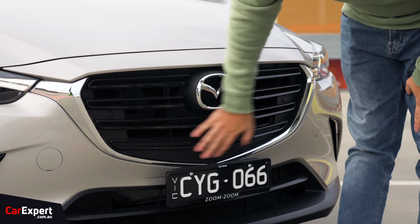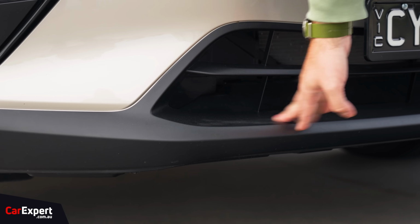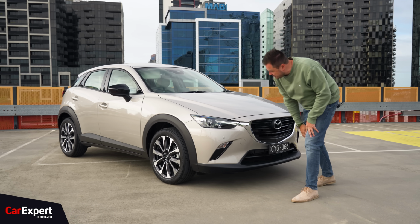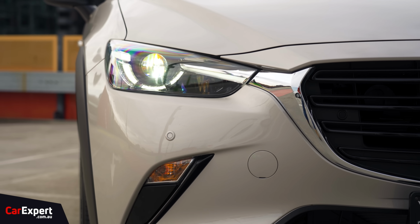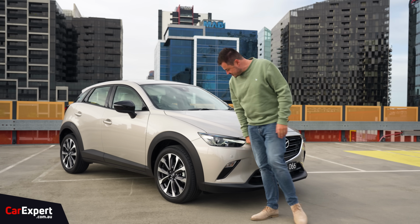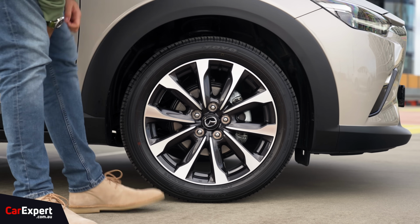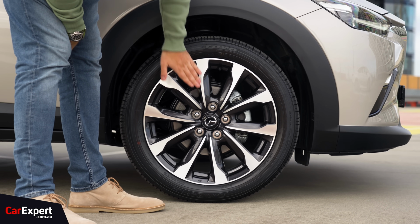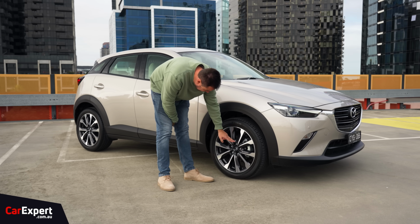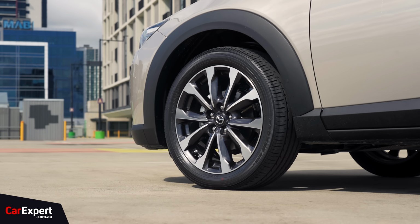So big grille over here with that chrome section down the bottom there, and then the matte black finish down the bottom there as well. Full LED headlights, you have fog lights down the bottom there as well with an indicator built in. Front parking sensors too to match the rear ones. Now around the side here, these wheels look pretty good too. So you've got a machined finish there and then a piano black finish on the inside. And that's sitting on a set of 18-inch alloy wheels.